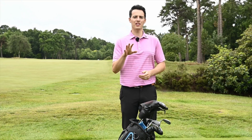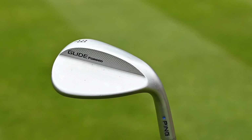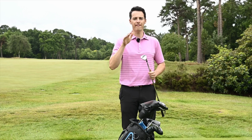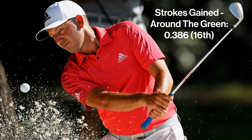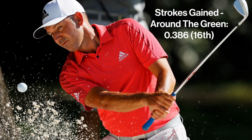Okay, so on to the wedges, and Sergio Garcia uses the Ping Glide forged model. Now he has a 52 degree in his bag, bent to 54 degrees. He's got that in 10 degrees of bounce, and he's also got a 58 degree lob wedge, which has 8 degrees of bounce. He's got them in the same shafts as his irons, so the Nippon NS Pro Modus 3 Tour 130X. And interestingly, he has both of these wedges in the standard sole.